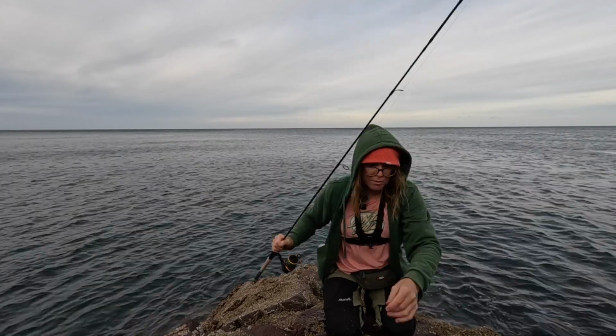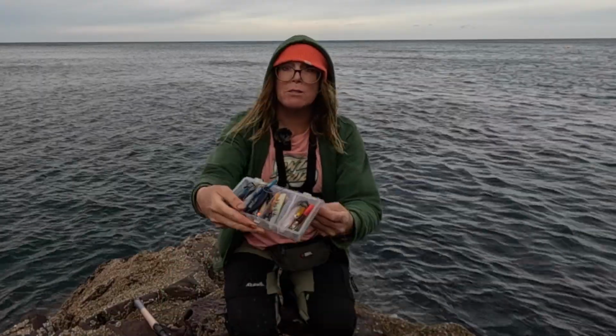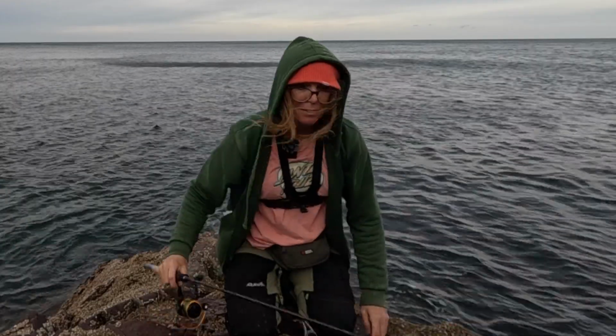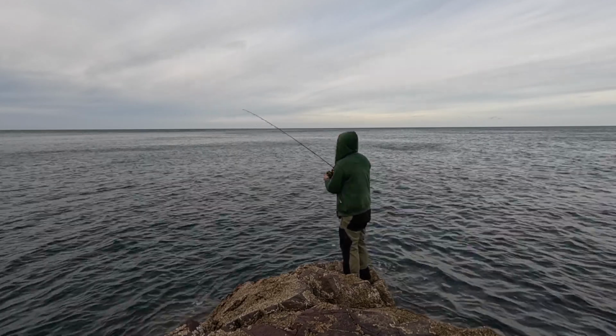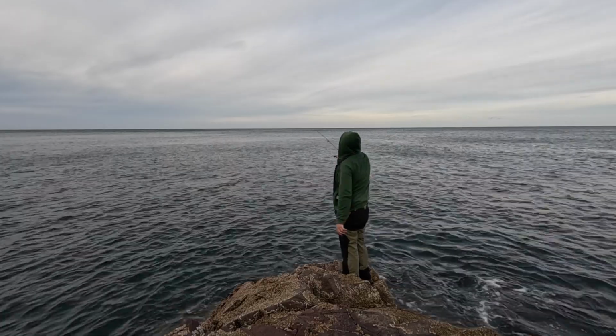But I've got a load of lures with us. I'll show you the box. So that's the box of lures. So there's loads of stuff in there which I can have a try of. Right, standing down here because it's a nice little platform to fish off. Right, we'll just go straight out that way.